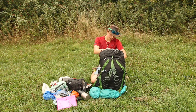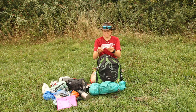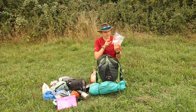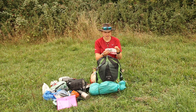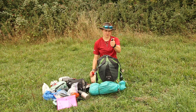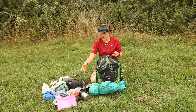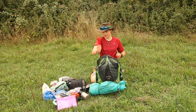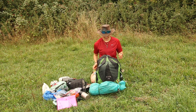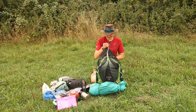Then the final few things in this underside pocket, I've got some water purification tablets, so they're there, I keep them nice and accessible. I've got a lighter, which is a backup in case my stove system, which you'll see in a minute, fails, so I've got that there. And my spork, which is life itself. So that's my spork, that's where I keep that. Obviously you can see it's kept accessible.